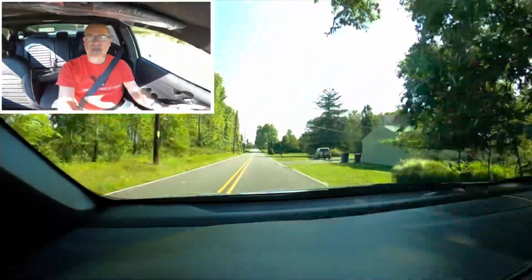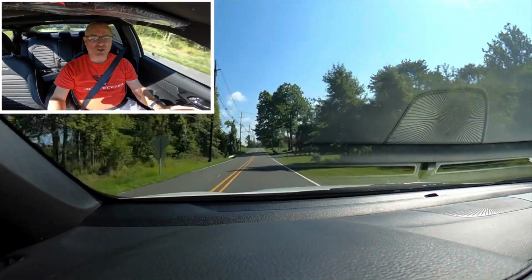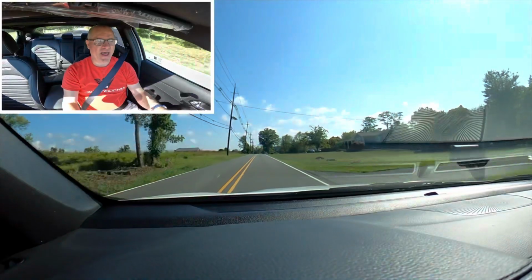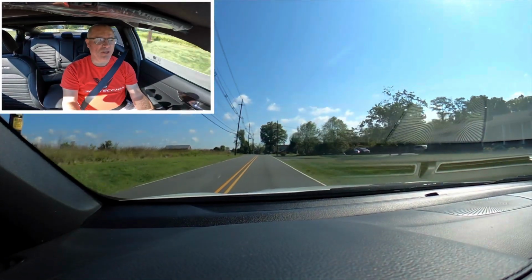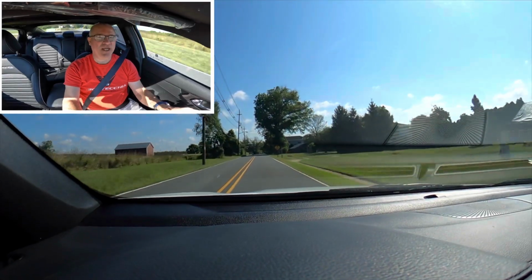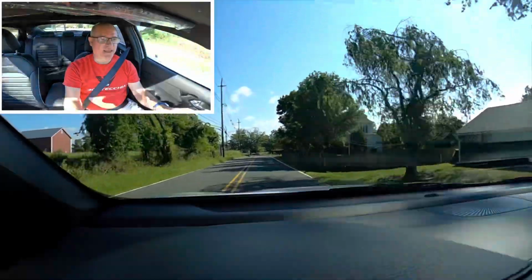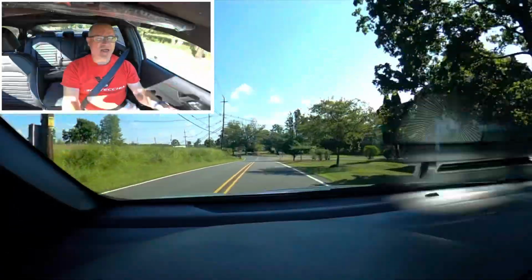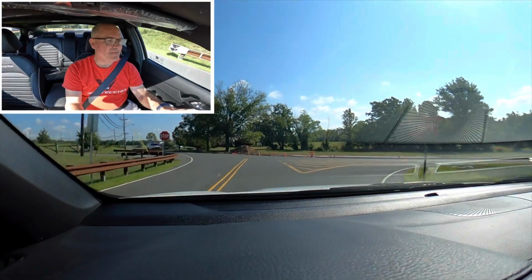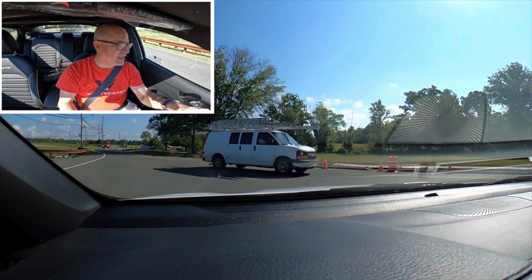But overall, nice visibility out of all the glass. Easy to get at all the controls. Very simple to operate. No issues with any of that. Does have a manual tilting and telescoping wheel, if I've forgotten to mention that, which is a nice touch. But overall, it's driving pretty good. We got the lane keep assist on, so that keeps moving the wheel around on me to keep me centered in the lane.